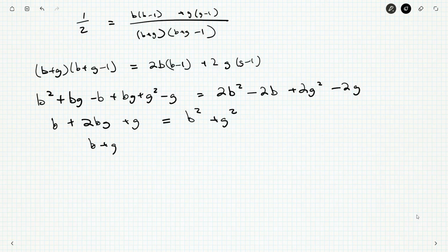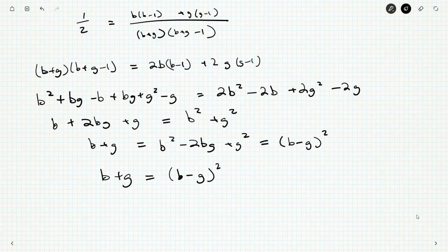Okay, b plus g is b squared minus 2bg plus g squared, but this is b minus g all squared. Oh, now that's interesting. B plus g is b minus g squared. That's an interesting expression there. When can that ever happen?